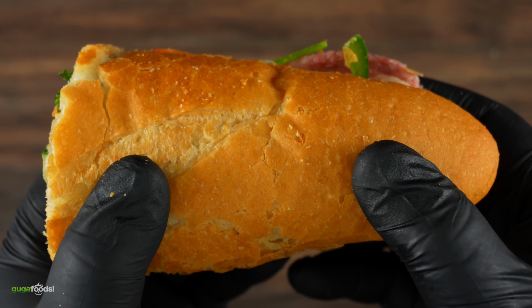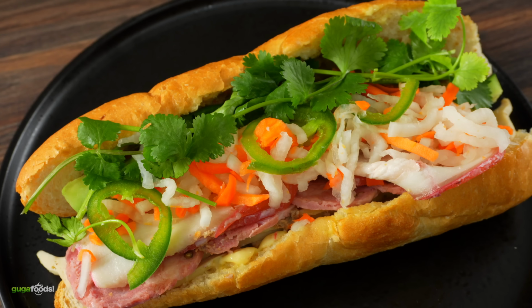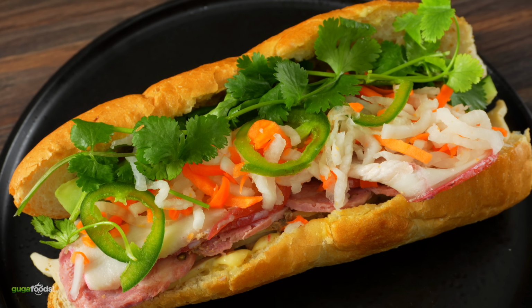Pretty good. Yeah. No, I think my favorite thing so far is that bread. It's so flaky and crunchy-ish. It has cucumbers and the carrots. It brings the texture, the crunch. Yeah. I like that. I also like the hint of sweet.